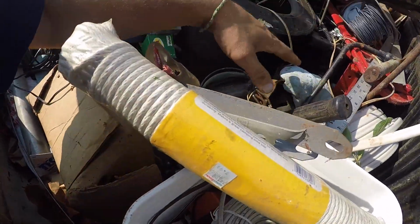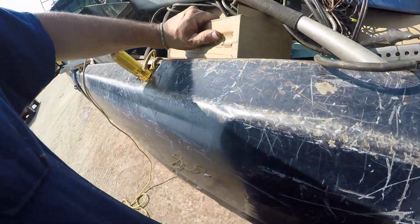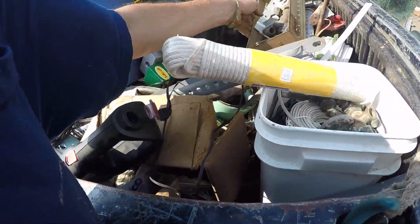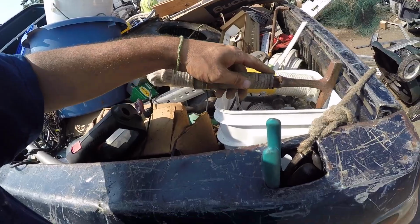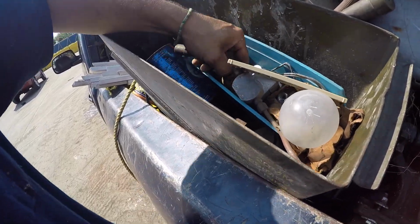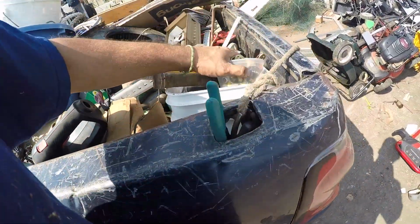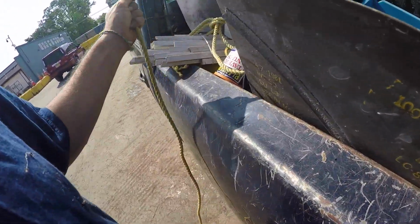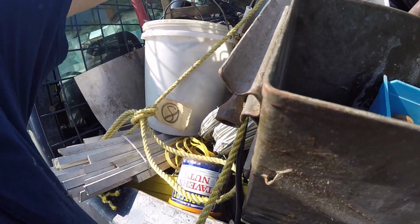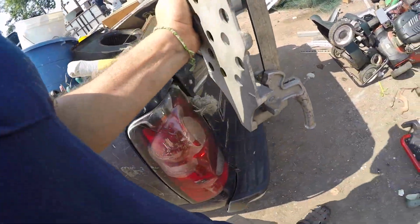So I know I have a lot of good stuff in here. I'm just gonna put all my good wire stuff. More brass and copper. Good little hammer. Lock with key. Little brass bucket. Tile cutter, I don't need it. Bunch more brass.